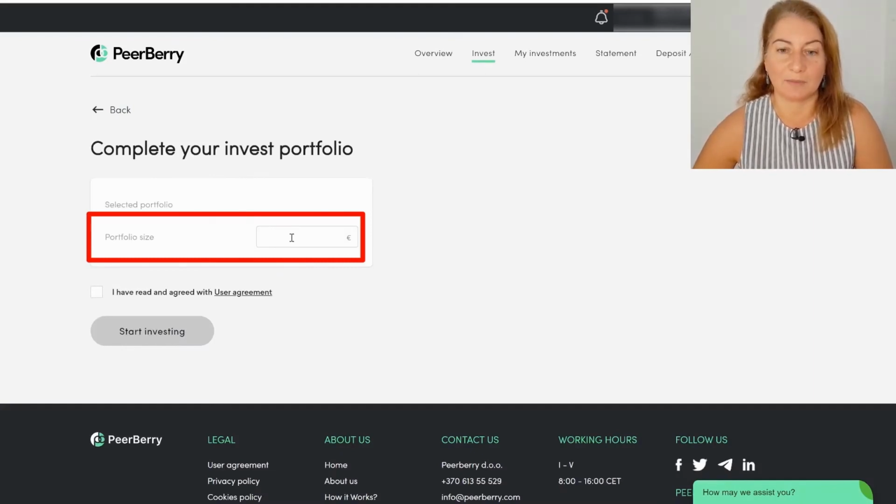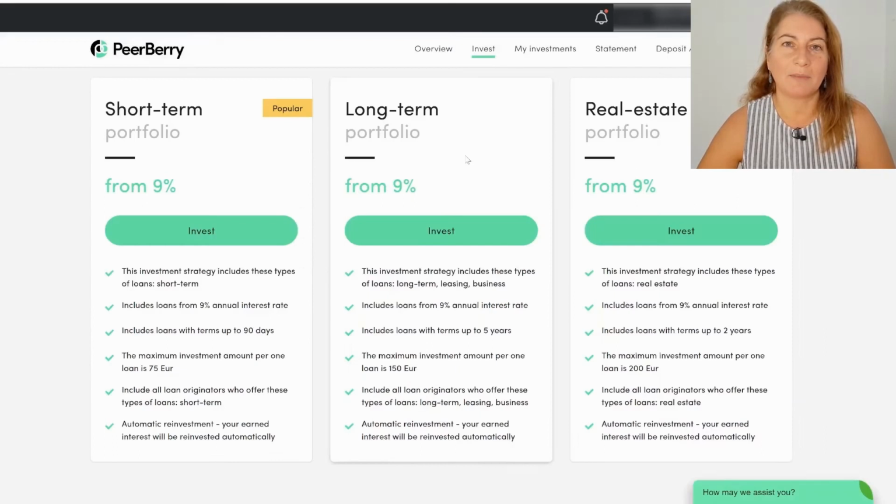Something very interesting about Peerberry is that it also has a mobile application, and the mobile application is for me today, among all the mobile applications of crowdlending investment platforms, the most complete, because we can do practically everything within the mobile application, only using our cell phone.